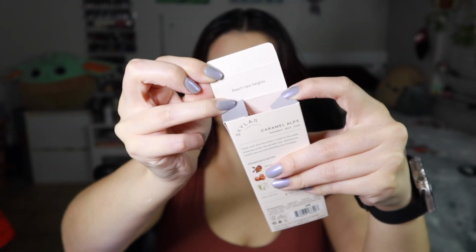This is Caramel Alps Almond Creamy Caramel Cacao Blanc. I love the box. This is stunning. This is beautiful. I love it so much. The box inside says reach new heights. I also have used this one, so I've already smelled it and dabbled, so I have more experience.